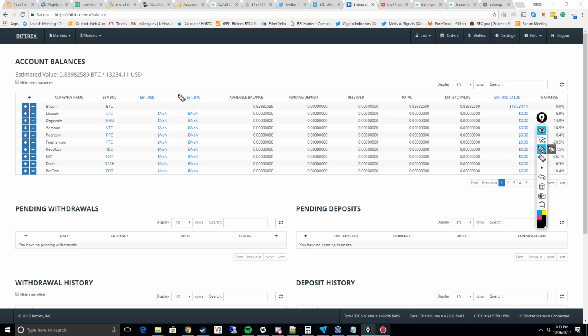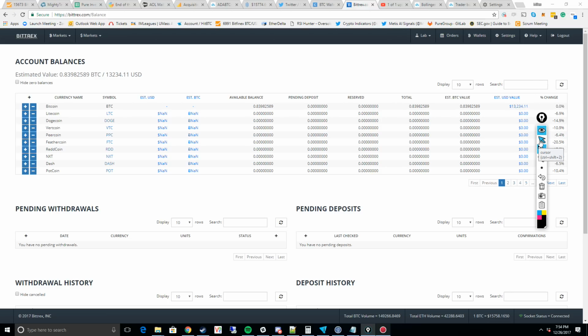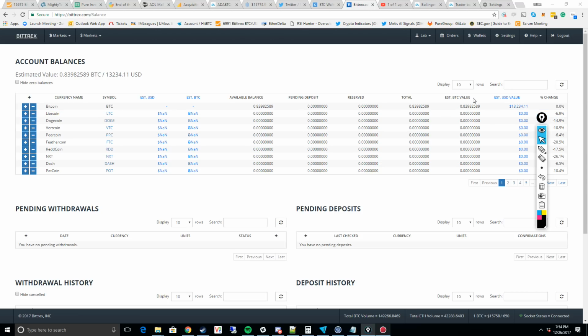You might also notice I have a couple extra columns: estimated US dollar value, estimated USD here, estimated Bitcoin here. This information hasn't been loading since the Bittrex servers have been lagging recently, but these are all extra features that come with the Google Chrome extension called Bittrex Enhanced. I highly recommend it as it adds a lot of useful tools to Bittrex that help you better figure out your portfolio value, help you manage trades and such. Highly recommend it. So let's look at the order tab.